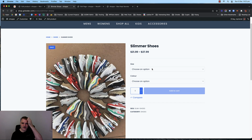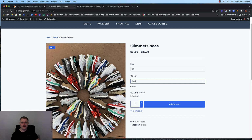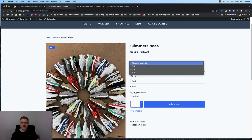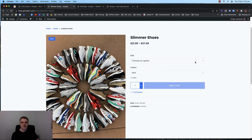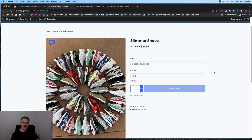So size, choose an option 25, and then go red, and then you can see the price. If I change the size, the price goes up as per what we've entered. And then it also changes the stock quantity that we've also got. So as you can see there, you can set all sorts of different things for this. And you can add even more attributes to that if you want.